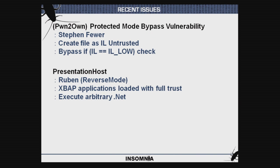The more recent issues, which are slightly more interesting, the Stephen Fewer Pwn2Own, he found out that if you were running as a low integrity process and you created a binary and you assigned it the untrusted integrity level, you would bypass the Microsoft check because their check was if integrity level equals IL low. So, no, but I'm untrusted. Sweet.